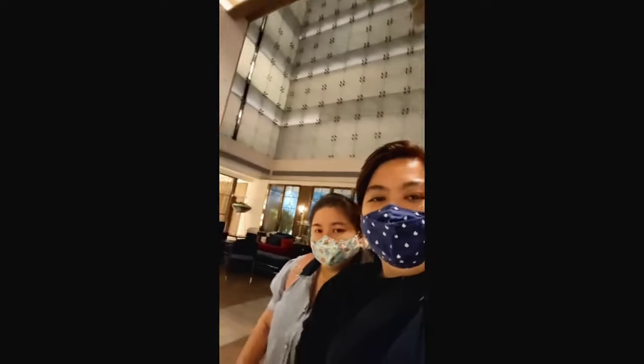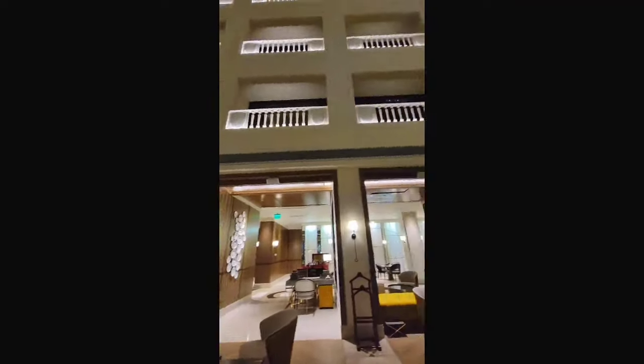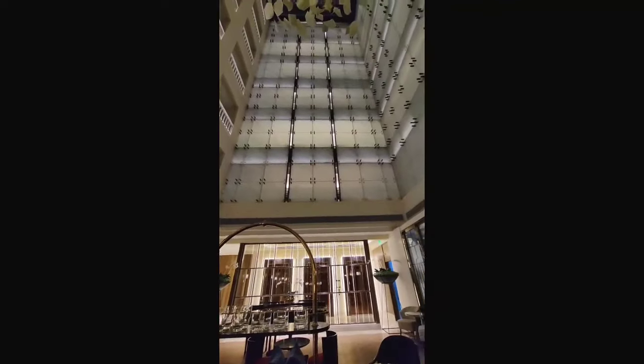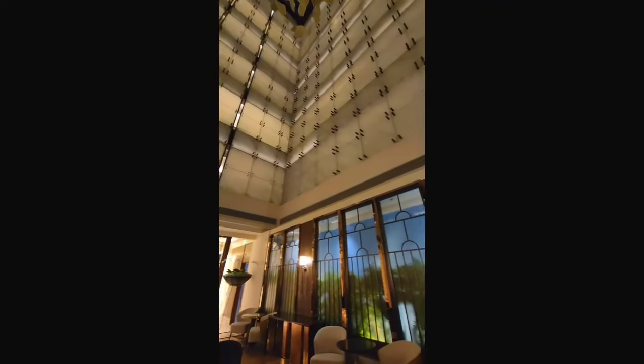Good day, Wanderers. We are now at the Admiral Hotel here in Pasay City, just in front of the Manila Bay. We booked a seat for our dinner buffet at the MGallery, and this is the hotel's lobby, which we are passing by here before we go to the penthouse where the buffet is located.